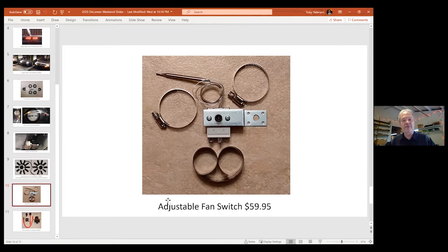So anyway, this is a really nice addition to allow for lower fan turn on temperatures in the event that you're in a parade on a hot day or whatever have you. Whenever you want to turn on the fans earlier, you can, just with a twist of a knob.